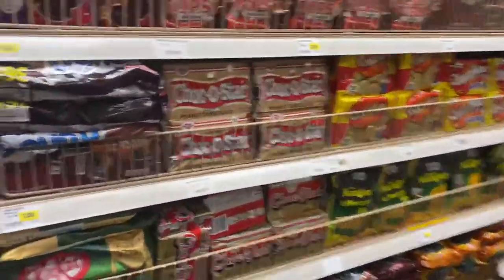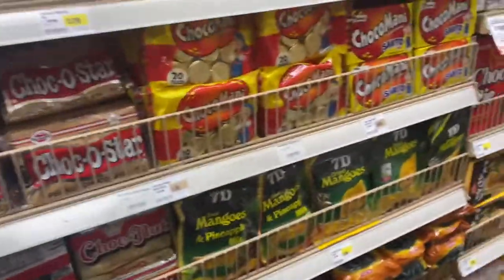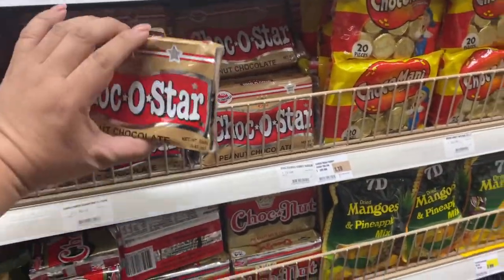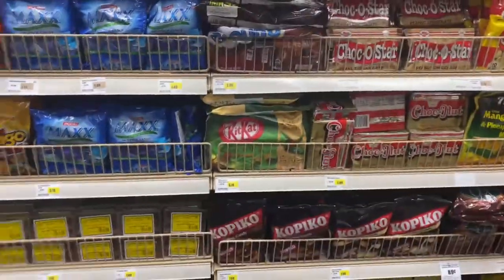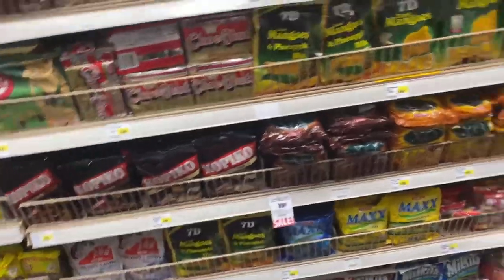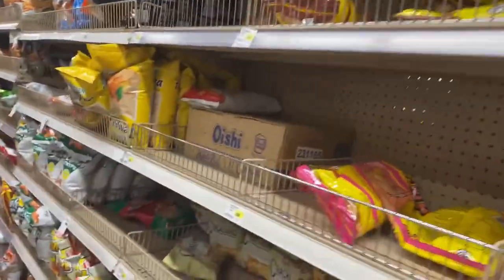Oh my god, peanut chocolate, Choc-Nut. Oh, use this. Favorite peanut chocolate of all time. Yeah, favorite candy, Coffee Crisp. So let's move.